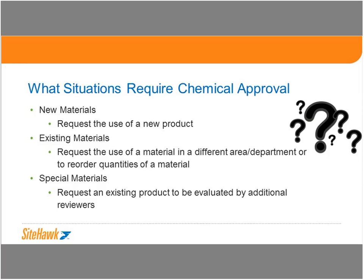So I think that putting new materials through chemical approval is very straightforward. For existing materials, the recommendation for best practices is that you could use that information a couple of different ways. I think you already mentioned one, which is it's used in R&D, and we've decided to add it to our manufacturing process.